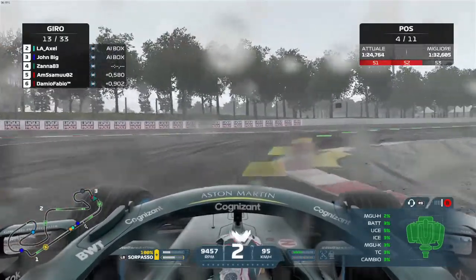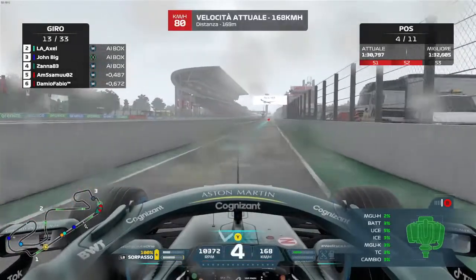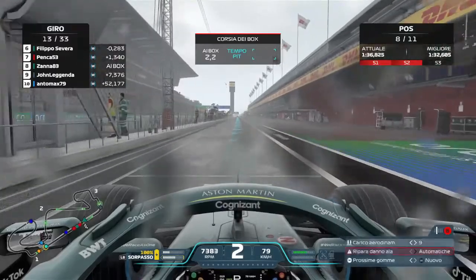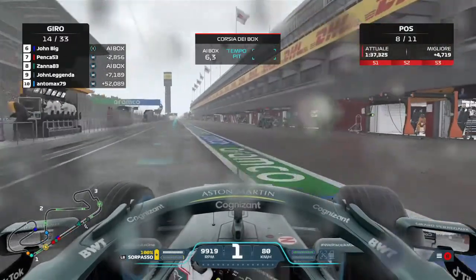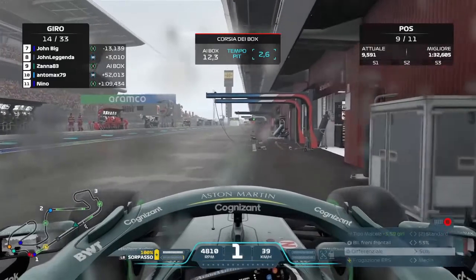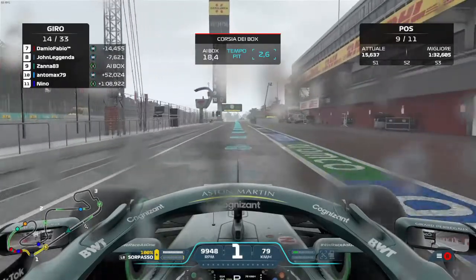It's raining less. I decided to come in to change my tires, undercut them, so make the pit stop before them, and go out with fresher tires to gain more time. And then when they have their pit stop, be ahead of them. That's a strategy that Formula 1 drivers and players actually use. It's called an undercut.